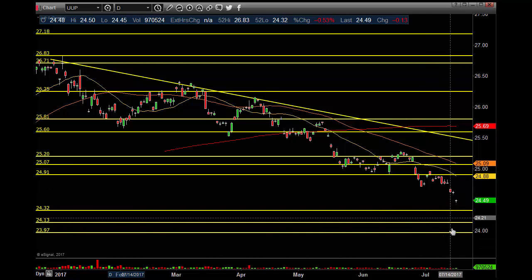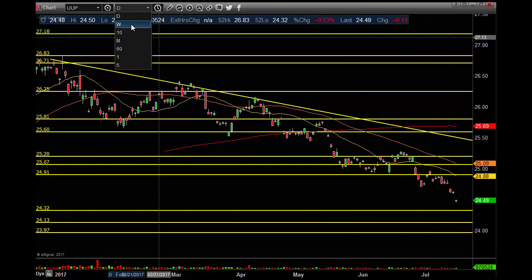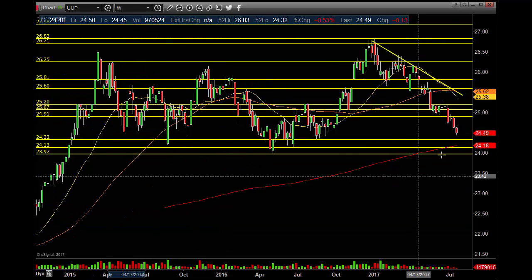It could still go lower, maybe to 23. This is going to be a big area to test to see if we get the bounce, or do we get more sideways action like this, setting up for the next leg down. So the other reason why I'm looking at this trade, the 200 MA on the weekly, great area.